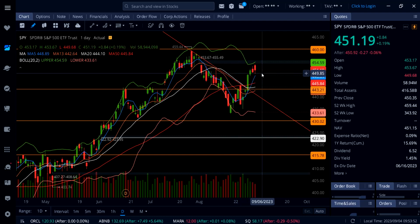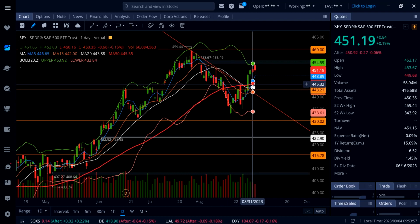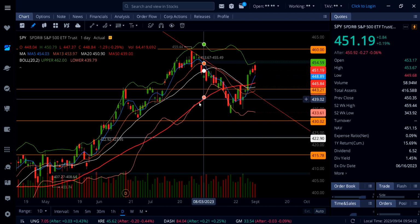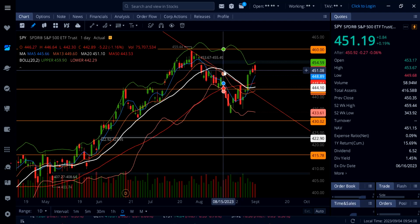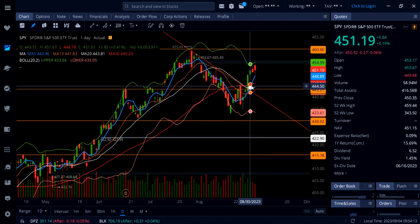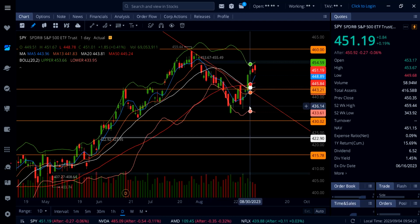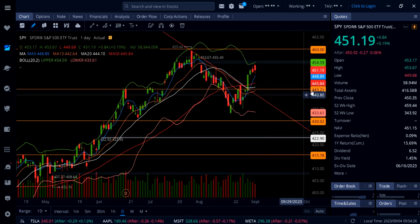Below 450, yes, we haven't seen any pullback after this massive breakout. So if there is a pullback below 450, you want to watch for the support down here around 446, red line 50 SMA, and just below that 443 to 444, white line 20 SMA. So we do have a lot of strong support right here on SPY. And these moving averages right here are now positive slope to the upside, and that is a bull trend on SPY. So watch 450, and only if that gives up, watch down here 446, 444, 443.